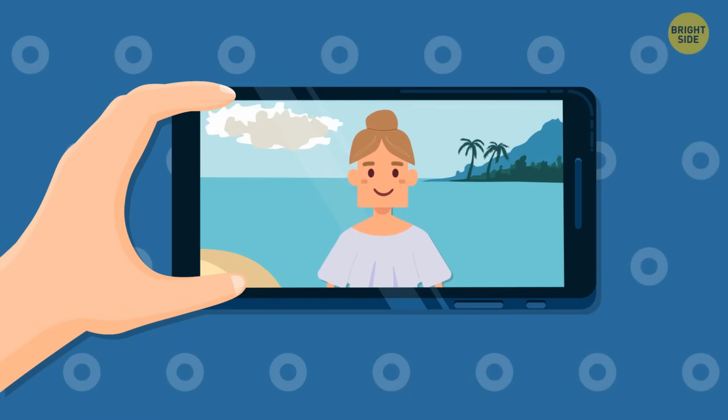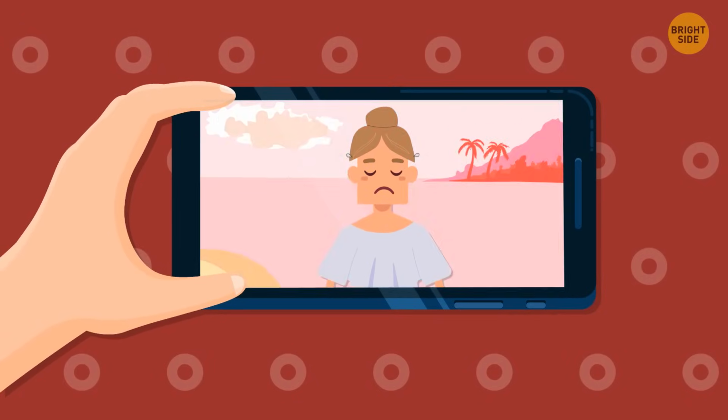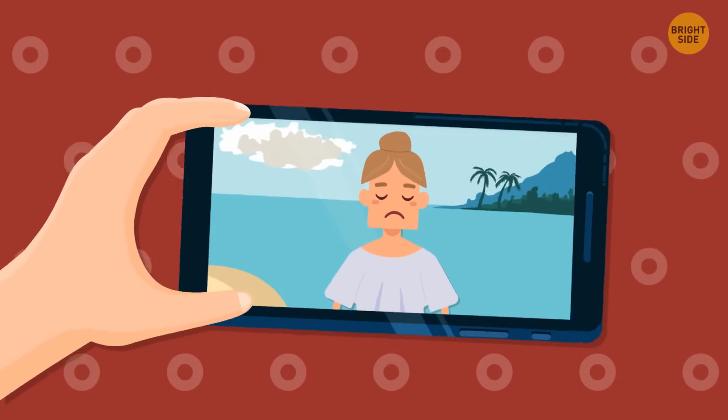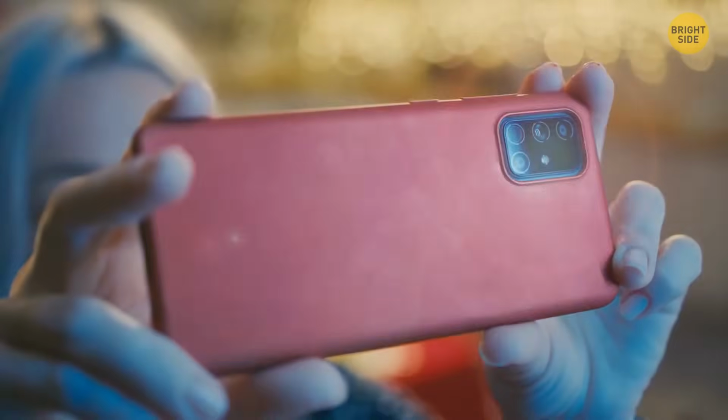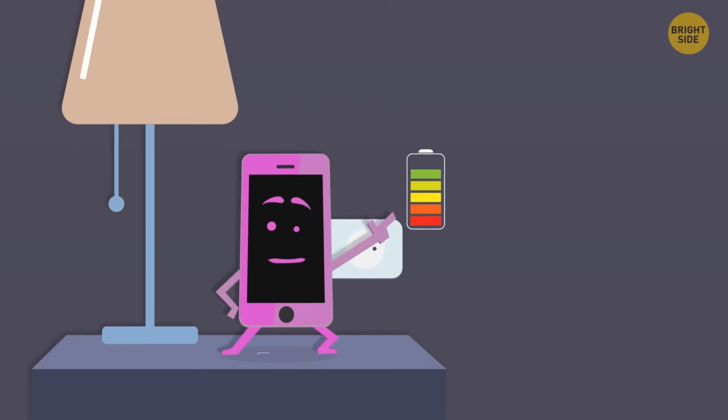Scammers can mess with your phone's camera remotely. You can find pictures and videos on your gadget that you don't remember taking. The same as when your phone's flash goes on and off by itself. In this case, the camera app will eat up a lot of battery and heat your phone up even when you aren't using it.